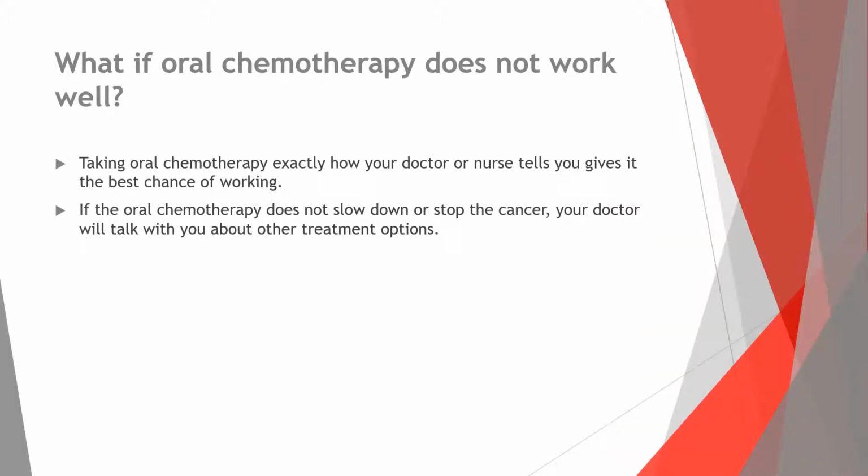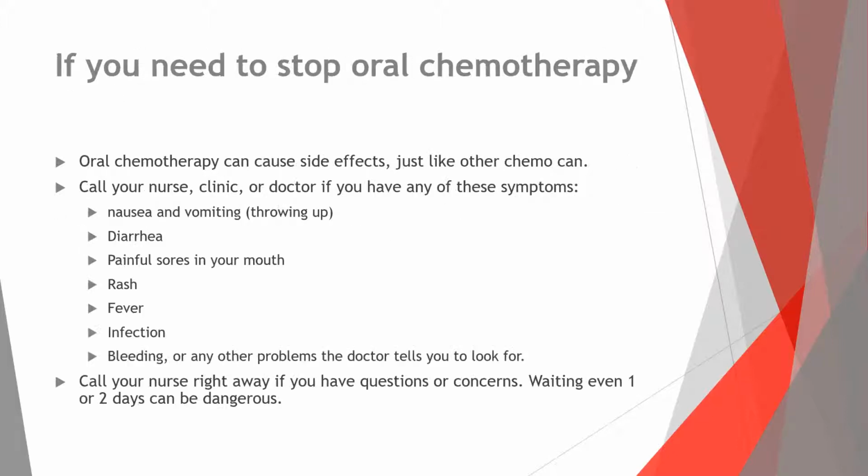What if oral chemotherapy does not work well? Make sure to take your oral chemotherapy exactly how your doctor or nurse tells you in order to give it the best chance of working. If the oral chemotherapy does not slow down or stop your cancer, your doctor will talk with you about other treatment options. If you feel you need to stop oral chemotherapy, be sure to call a doctor or nurse first.